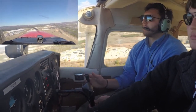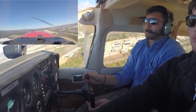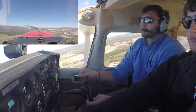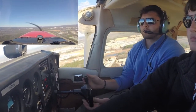We got full power, we're keeping that nose kind of up. Now we don't want to see all sky. If it looks like this, you don't see the ground at all off the nose, that means we're probably a little steep. So you want to see just a couple, I call it just a couple inches of ground over the nose. That's good.